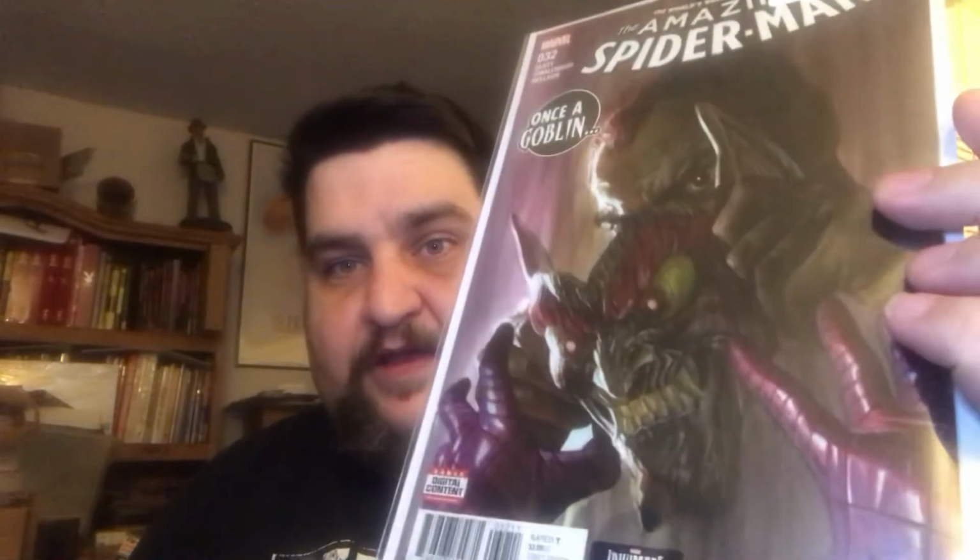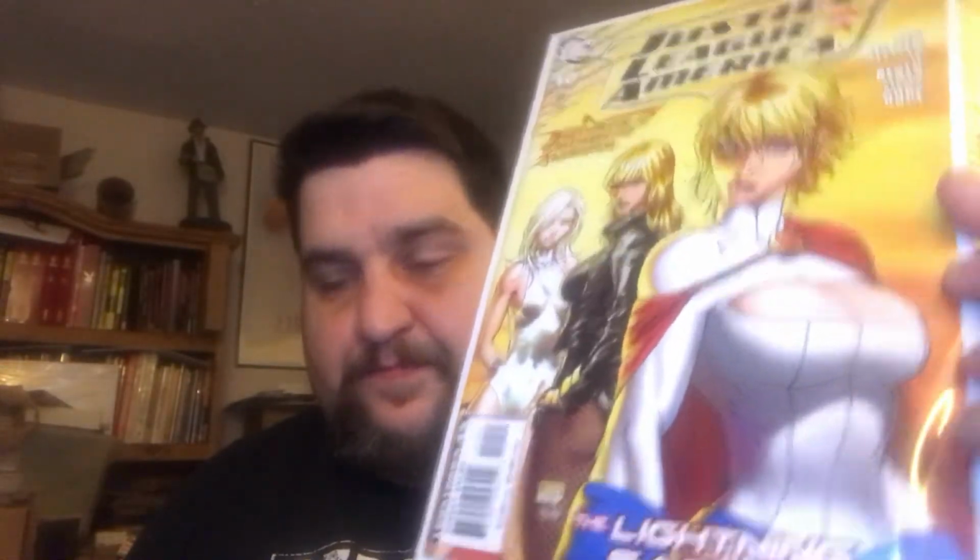Okay, so got another copy of Amazing Spider-Man 32. I have so many copies of this book, it's not even funny. But I just love this cover. It's one of my favorite Alex Ross Spider-Man covers. Once a Goblin. So, Justice League #10, Michael Turner cover with Power Girl there.